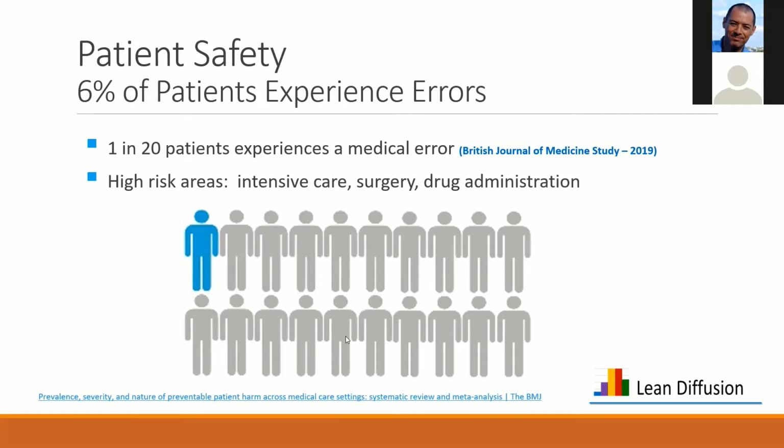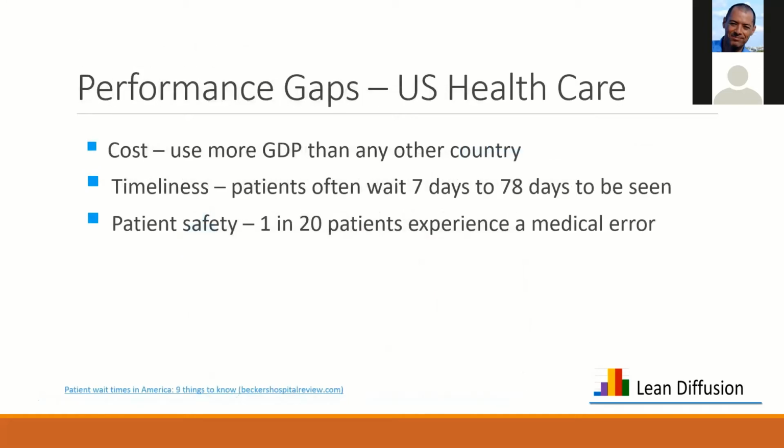And a whole big hospital in Seattle had that problem and went to work on it with their lean effort to eliminate errors. So the big performance gaps in US healthcare are cost, timeliness, and patient safety. So in terms of costs, I've talked about how much GDP we're using, more than any other country in the industrialized world. Timeliness, patients often wait 7 days to 78 days to be seen.